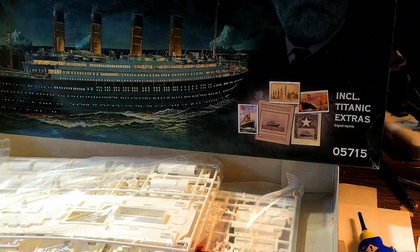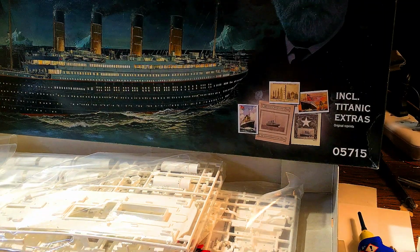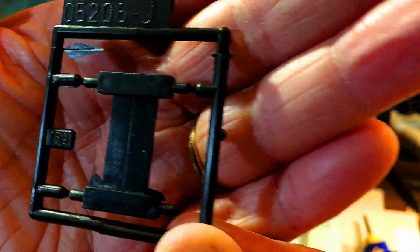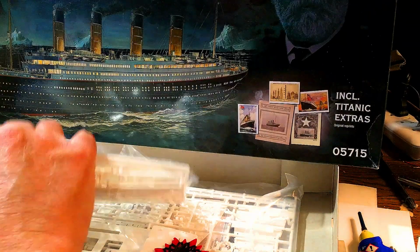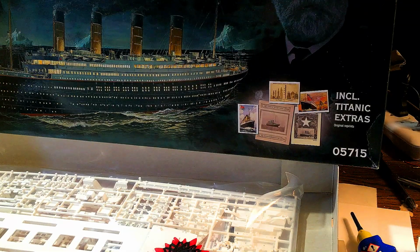There's that one, and the last one that came out of that bag looks like more bracing. And off the top, I'm not sure what that little arrowhead is for, but we'll find out in the instructions. Alright, so let's look at the first bag. This is white, and let's open it up.